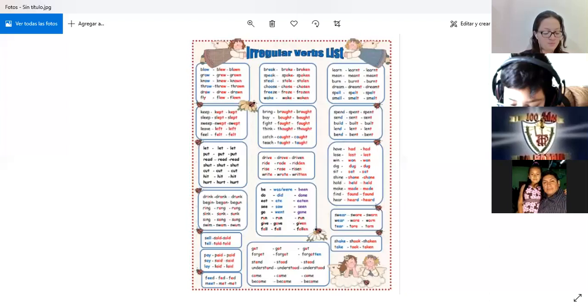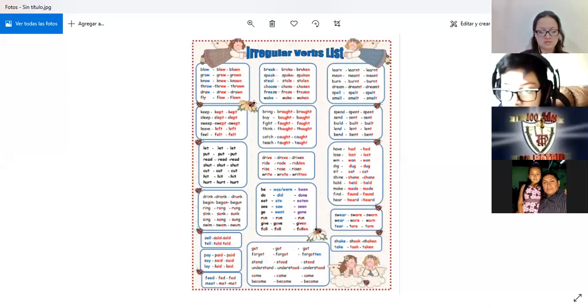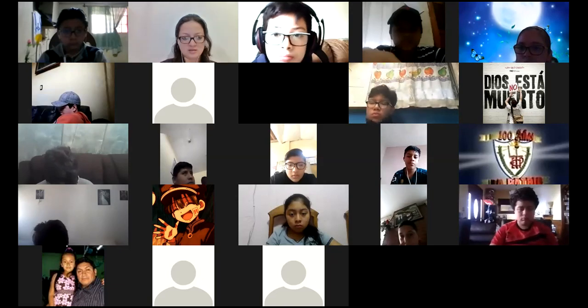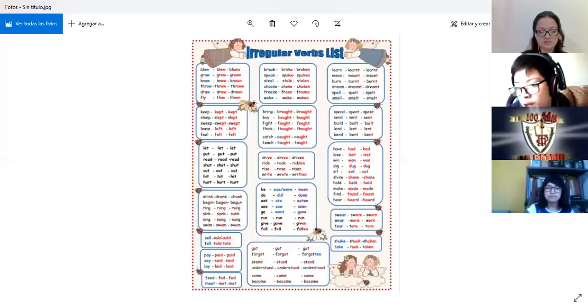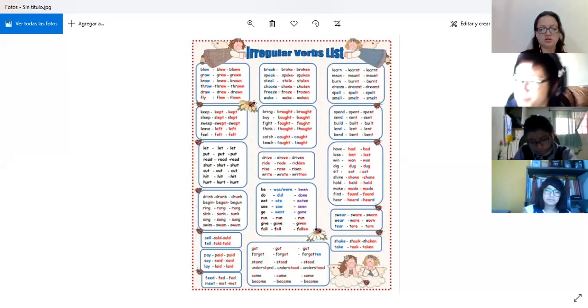Miss, ¿cuál es la número 5? Put. I'm going to share something for you. So, look at this. Vean esto, please. Here in this chart, can you watch it? ¿Pueden ver esta tabla? Okay, so here we have some verbs that don't change. Aquí hay unos verbos que no cambian. And here we have put, put, put. Es lo mismo. Could, could, could. Hurt, hurt, hurt. Hit, hit, hit. No cambia.